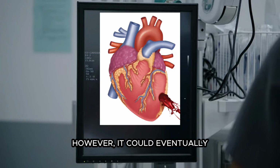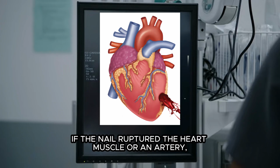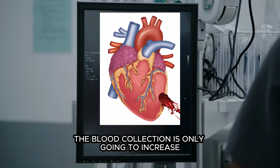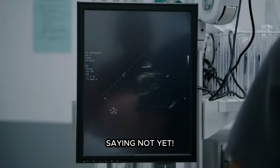However, it could eventually and almost certainly increase in amount to cause cardiac tamponade as well, because if the nail ruptured the heart muscle or an artery, the blood collection is only going to increase more and more within a few minutes, which is what Dr. Robbie is referring to, saying not yet.